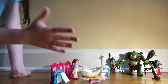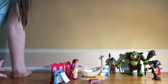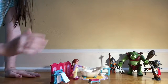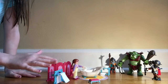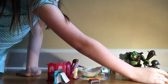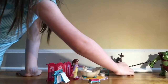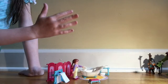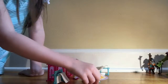We are back with the sets, and Cassie, what should we start with first? Let's do the knights. Actually, let's do the lady-in-waiting thing. It's closer to me, so let's get them out of the way. Yeah, they can be in the corner right there. So, what do you want to start with? Maybe the stool. The stool, okay.